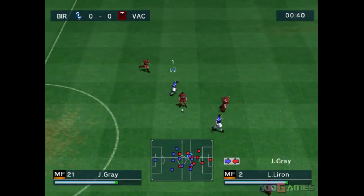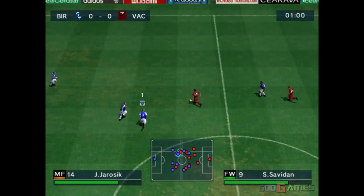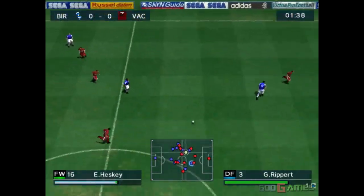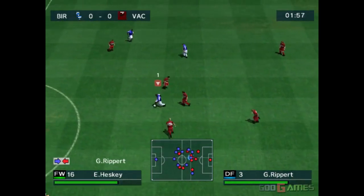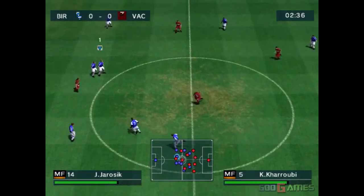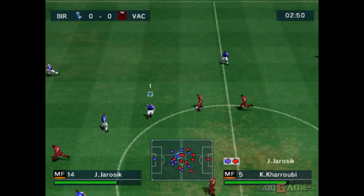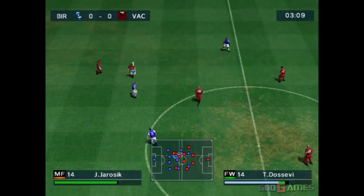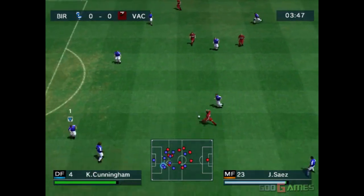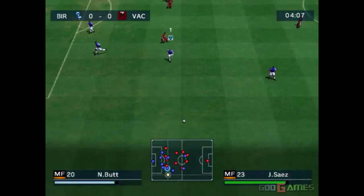Birmingham on our left. Valencia on our right. They've got space to work something. Birmingham not letting them settle at all. Heskey. Oh, nicely cut out. Can they put an attack together now? Plays a short ball wide. They've got space to work something. Oh, nicely cut out. Can they put an attack together now?